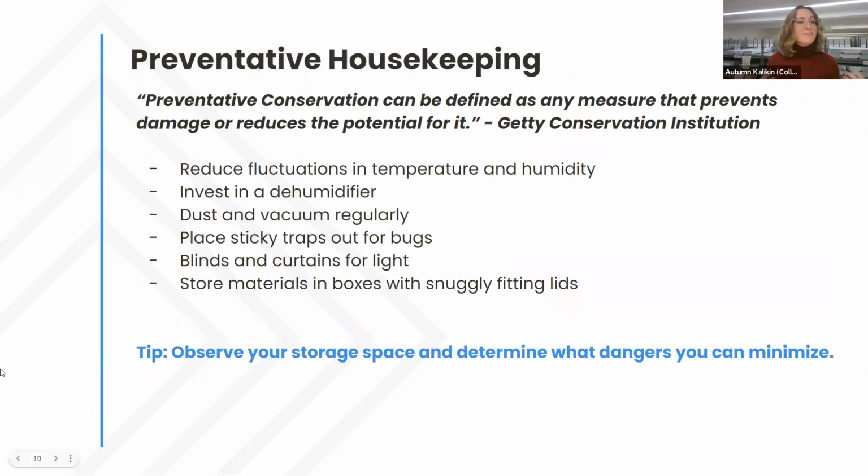Jumping off of that, preventative housekeeping. Again, you want to reduce those fluctuations, and there's other little things that you can do. Dusting and vacuuming the space where you're keeping your collections regularly, placing sticky traps out for bugs.